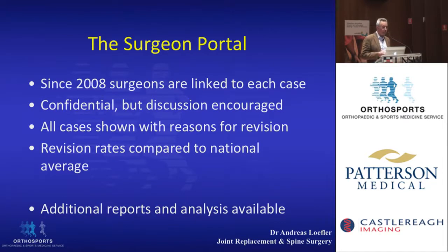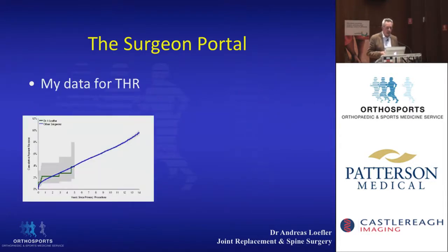Now, in addition to the big data, we also have the surgeon portal. Since 2008, surgeons' names are linked to the procedures on a voluntary basis, and so that allows the registry to give me my own data. So this is very confidential because that is how originally the registry was set up to get surgeons' participation. All cases are shown with a reason for the revision, and additional reports can be given. So here, for instance, is my personal data for hip replacements.